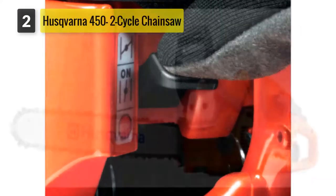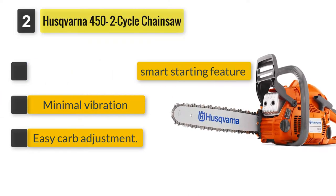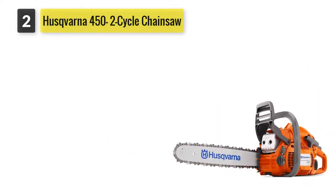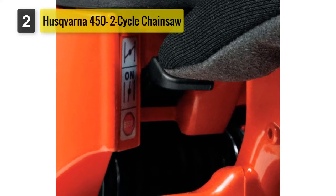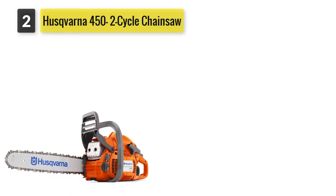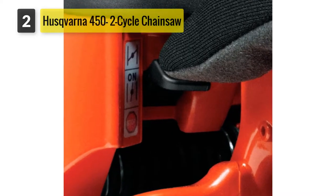Husqvarna 450 2-cycle gas powered chainsaw. This machine's maximum speed is 9,600 RPM. Its light weight makes it easy to hold and maneuver while cutting. With this machine, designed with a 3.2 HP 2-cycle engine, you can bank on your fuel working to its full value. It features a CARB-compliant design. The starting process is seamless with a smart start feature.